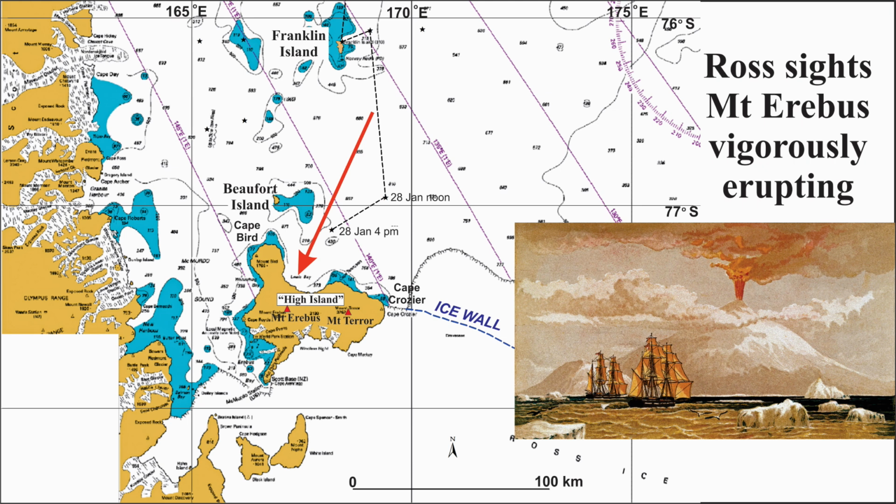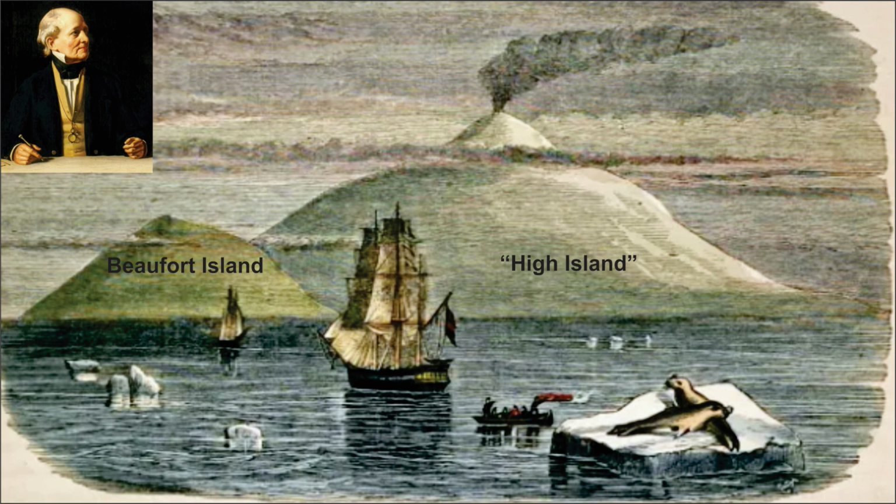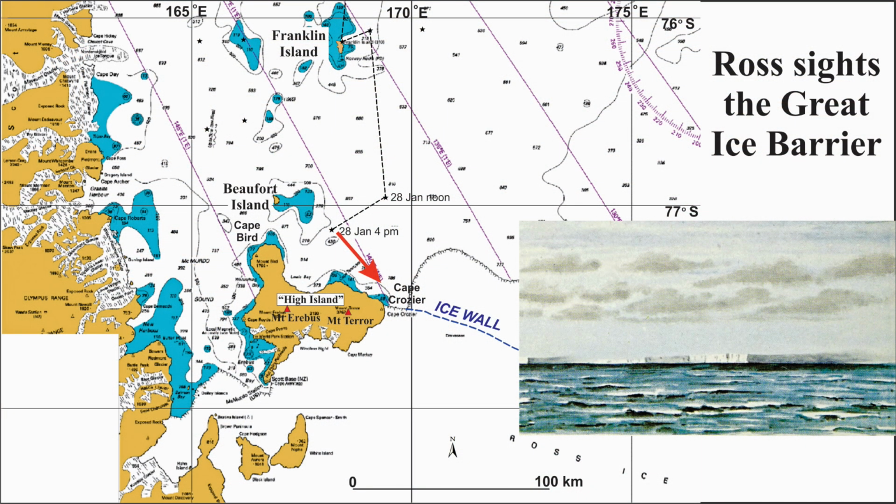Soon after midnight, Ross sighted a vigorous eruption commencing from the high island he had seen the previous day. Astonished to find an active volcano in such a far south latitude, Ross named it Mount Erebus, and an adjacent volcanic peak he named Mount Terror. A small island between Franklin Island and the High Island, Ross named Beaufort Island, after Captain Francis Beaufort, RN, hydrographer to the Admiralty. As he approached, Ross perceived a low white line extending from the eastern point of the High Island as far as the eye could see to the east.